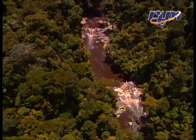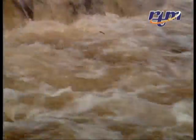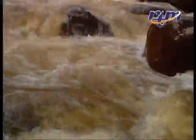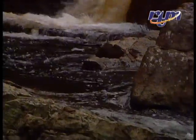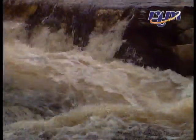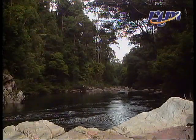From above, the cascade at Lata Berko promises an exciting picnic spot. There are fishes among the rocks. This river has 300 species of fish, including the famous kelap. The water is clear at normal times, but if it rains upriver, the water becomes muddy. The huge torrents will then sweep away anybody sitting on the rocks.